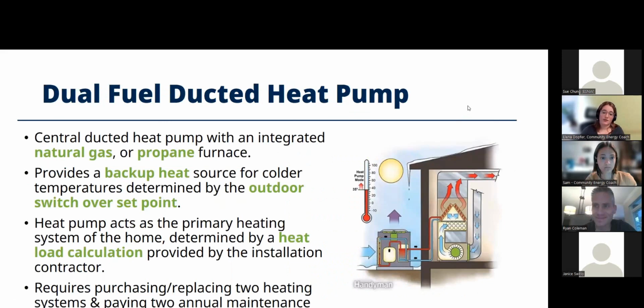And for the central systems, there's also the heat pumps that we call dual fuel ducted heat pumps. Dual fuel because they use a natural gas or a propane furnace that's integrated with the heat pump to provide backup heating at a certain temperature switchover set point. That is not necessarily required for milder climates like on the Lower Mainland or on Vancouver Island, but it is certainly an option.